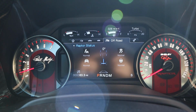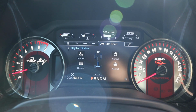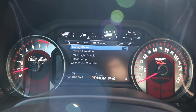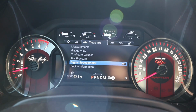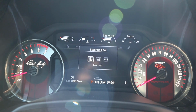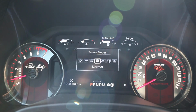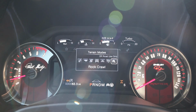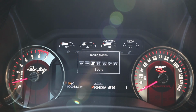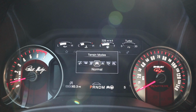Popping here into the center gauge cluster, notice that you've got red gauges, again, similar to the TRX, and then you've got a center screen, again, similar to the TRX, that'll show you different bits of information on the truck. That was just in the Raptor status. So all of that is pretty similar here with the Shelby Raptor. And then you've got the steering modes, so you've got your normal, your sport, and your comfort. And then you do have the drive modes as well. So you've got your normal, deep sand and snow, Baja, rock crawl, slippery, tow haul, sport. So again, from a drive mode perspective, they're both actually pretty similar, which I think is pretty cool.